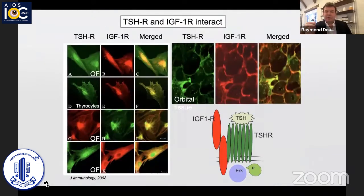This became much more apparent a little bit later on when we found that the IGF-1 receptor actually commingles. It actually forms a molecular bond with the TSH receptor. On thyroid cells, the TSH receptor far exceeds the IGF-1R, but on orbital fibroblasts, the IGF-1 receptor is in quite abundance, where the TSH receptor is actually quite small. But when they exist as a pair, they are receptors that bind together and are linked together, such that when you activate one, or block one, you actually block the activation of the other receptor.